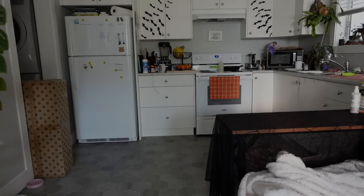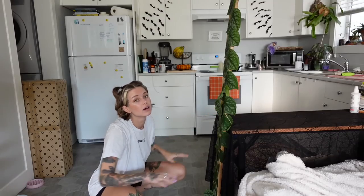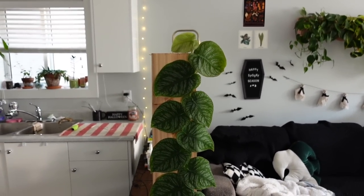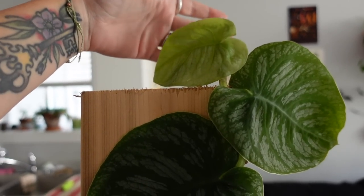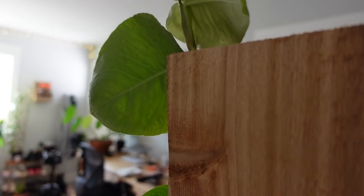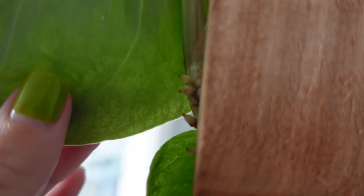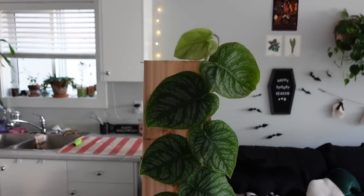Now let's hop into the plant chores. Okay, so yes, as you can see, I have brought out the beautiful Monstera dubia, and look at this. She has grown right over the plank. Let's get a view of the back. I have not even looked yet myself. Oh, look at those roots right there. Okay, they actually look quite creepy. Anyways, yes, definitely time to propagate this plant.